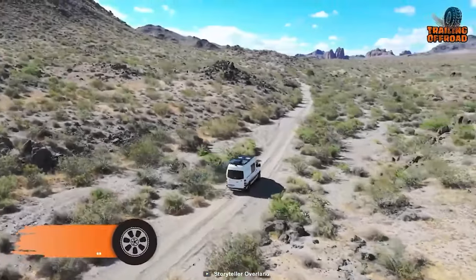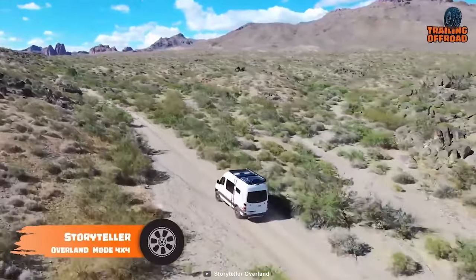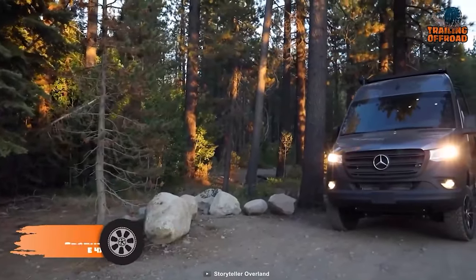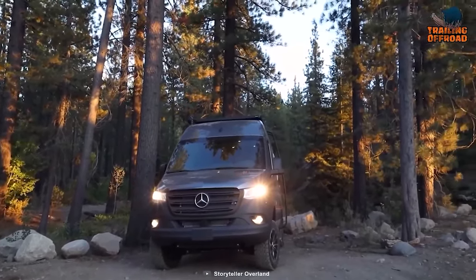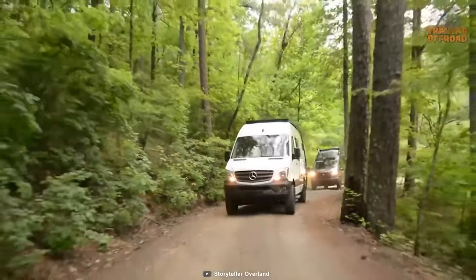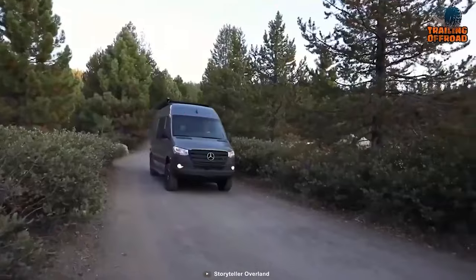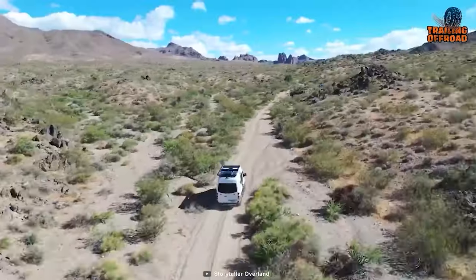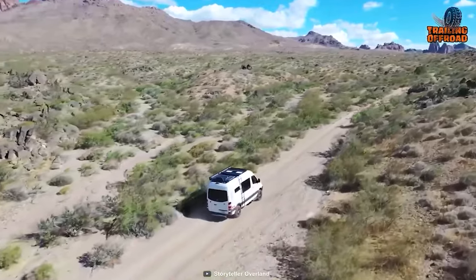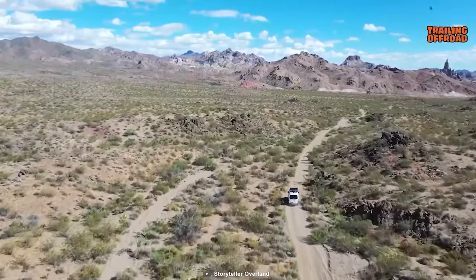Storyteller Overland Classic Mode 4x4 is the embodiment of the ultimate adventure machine. Meticulously crafted for those who possess an insatiable passion for exploration and the art of storytelling. Standing tall with its high roof and proudly perched upon the Sprinter 2500 chassis, this van is armed with a robust 3-liter turbo diesel V6 engine, poised to whisk you away to the farthest reaches of the globe, where breathtaking vistas and untamed landscapes await.